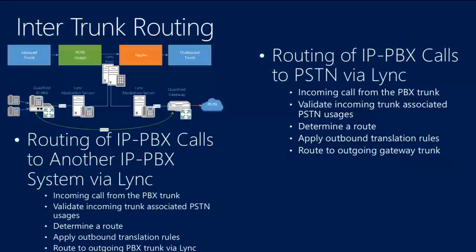So here we go into inter-trunk routing. Again, kind of what we're talking about. This slide is laid out a little bit confusing, in the fact that you would think the left graphic and the left text go together, but they don't. The left graphic and the right text are pairs. So again, it's really just showing the same thing we're talking about, but more in a graphical fashion.